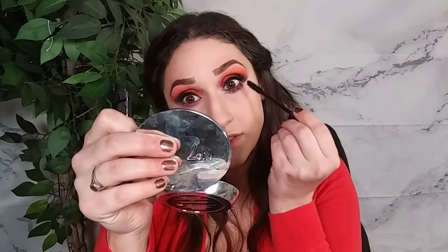There's a hair on it, random. So it's doing a great job of separating, and it's just one of those bigger wands. You're going to want to be careful on the lower lash line, especially if you have really long lashes, because this seems to be really lengthening my lower lashes. Do you guys see that? It's really making them go super far down. So I'm a fan of that already.